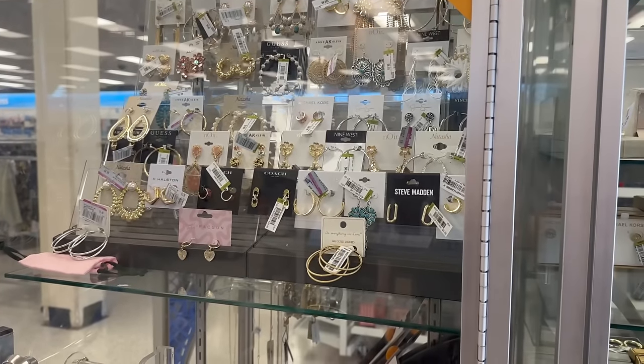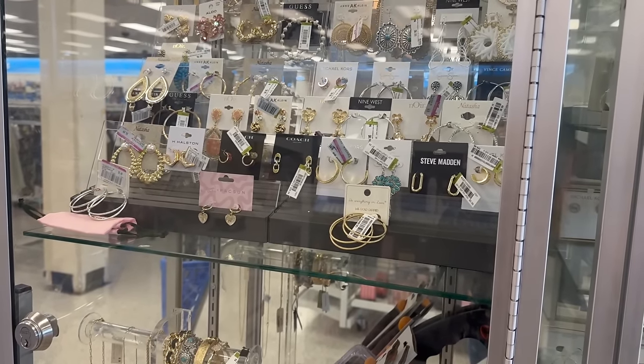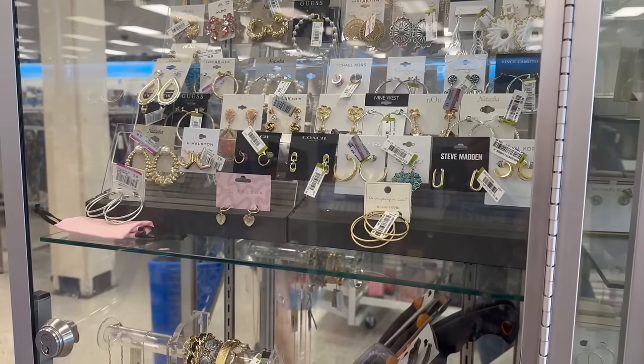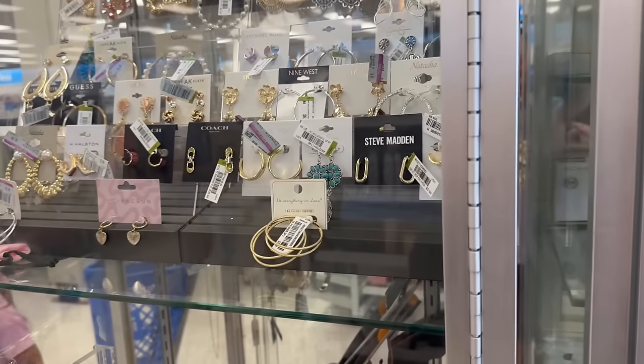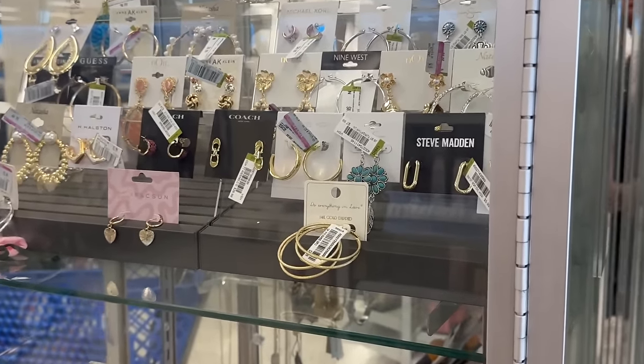So we're going to say time's not wasted in this area just yet, because I found some reduced prices on some jewelry. You got a lot of name brand jewelry in here, and you got a good six to eight pieces of jewelry on reduced price. So you've got Michael Kors gold earrings, which are gorgeous. Let me zoom in for you.